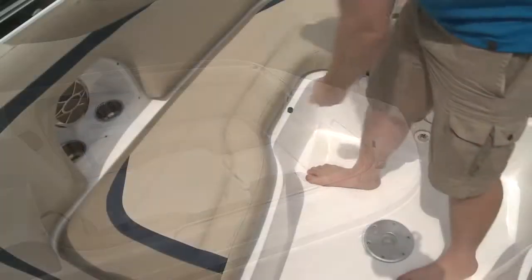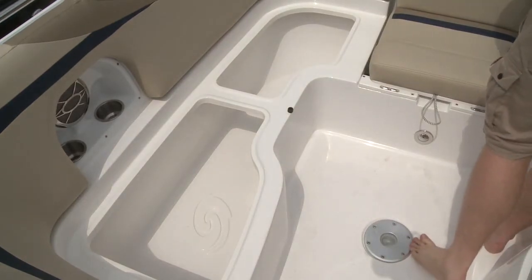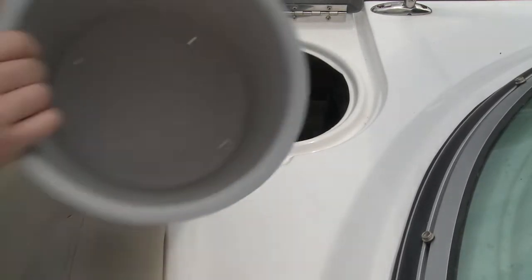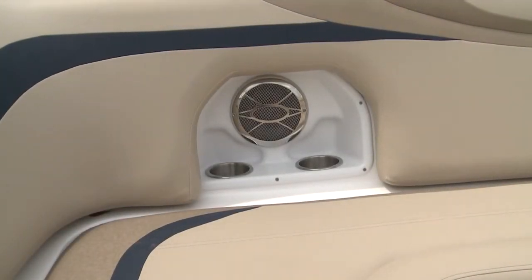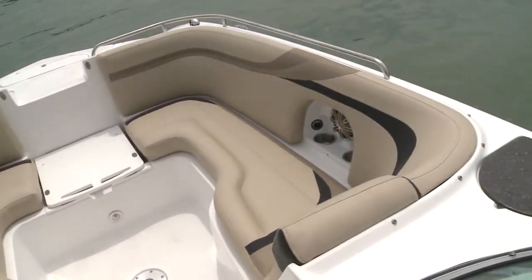Of course, there's storage underneath, and it's clean and open molded compartments, which is always nice to find. Just behind the starboard side bench, you'll find a useful covered compartment and bucket for either a small trash bin or, better still, an ice bucket. That will work nicely with the multiple cup holders and speakers up here. Truly a fun and functional entertaining area.